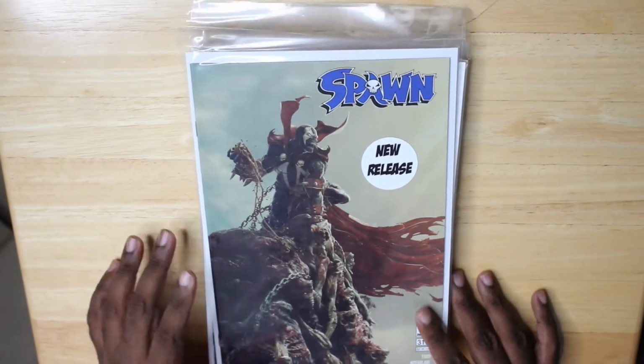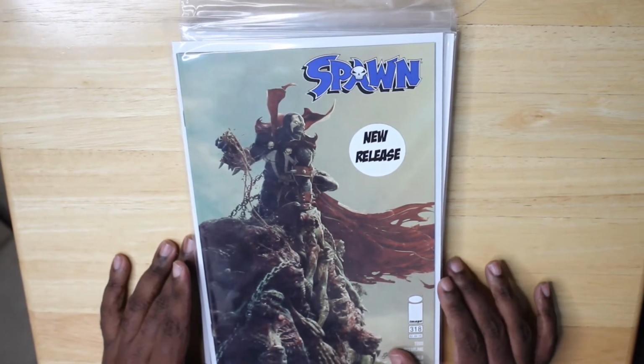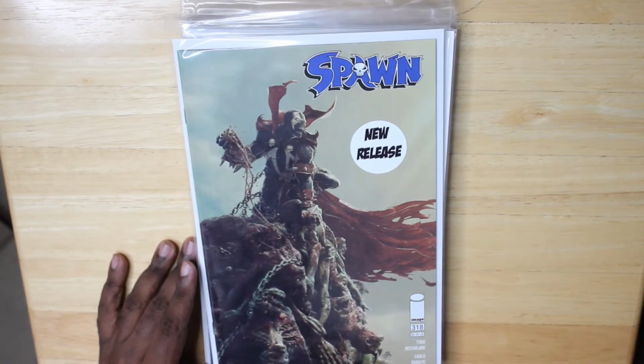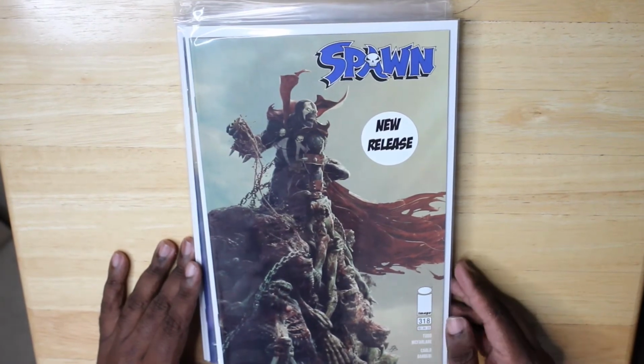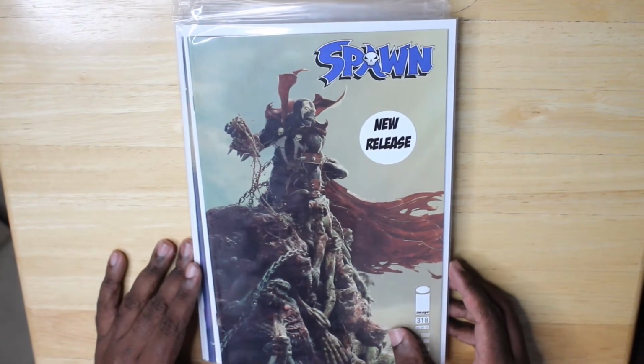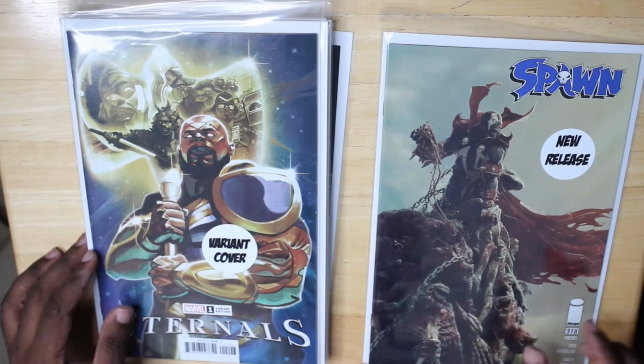First off, our new release for the week. We got Spawn issue 318. Spawn on top of all the other Spawns. That's a really dope cover. I don't think this is McFarlane, but it's definitely got that 3D style. I love it. Super dope.